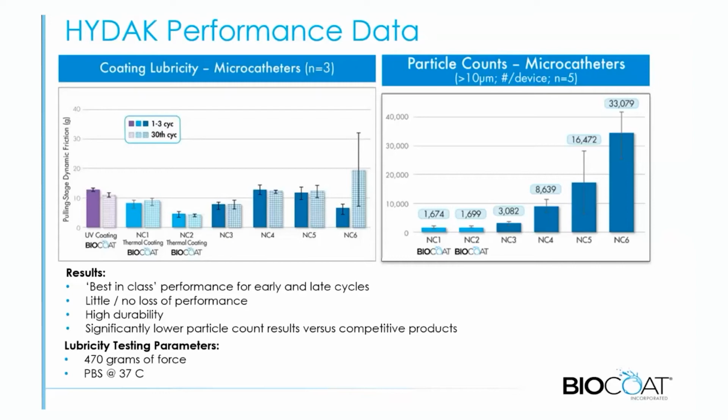And what this means to you is that you get a coating with high performance in all 3 aspects: lubricity, durability, and particulates.